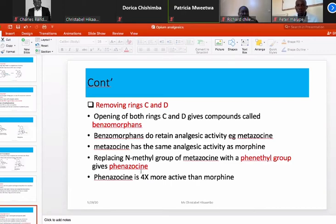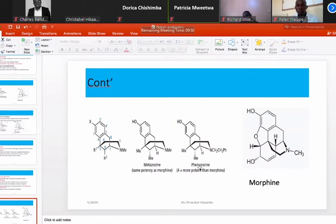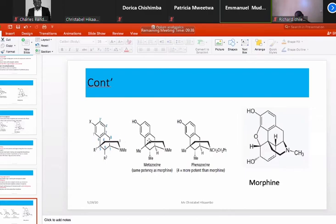So with this one, it's actually 4 times more potent than morphine. Okay, so with that in mind now, these are just the structures of the drugs. This is metazocine. Metazocine does not have this ether bridge ring and the other ring, so it only has 2 rings. And we're saying that's equal activity to that of morphine.